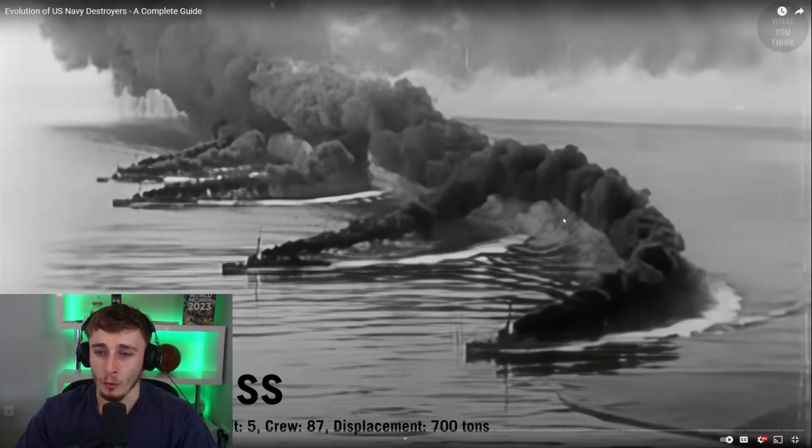But I thought they were on fire. This is just the engines running for them to move. God damn, look at the fumes.